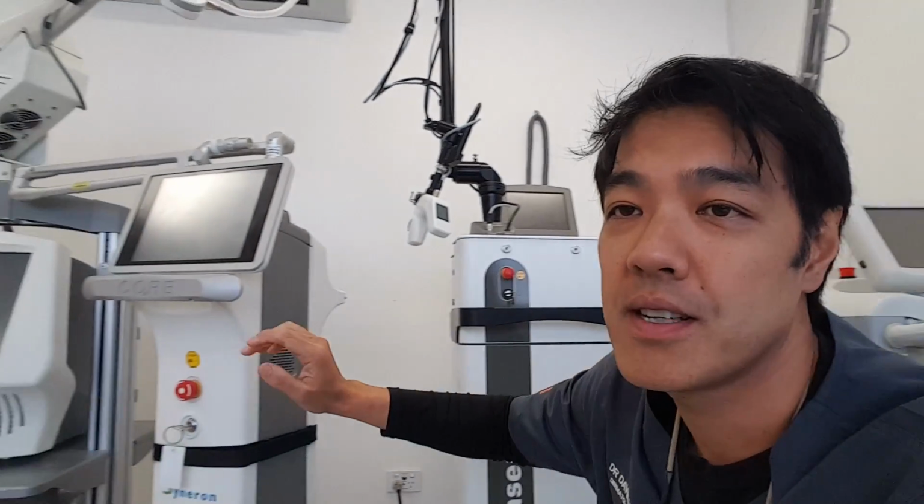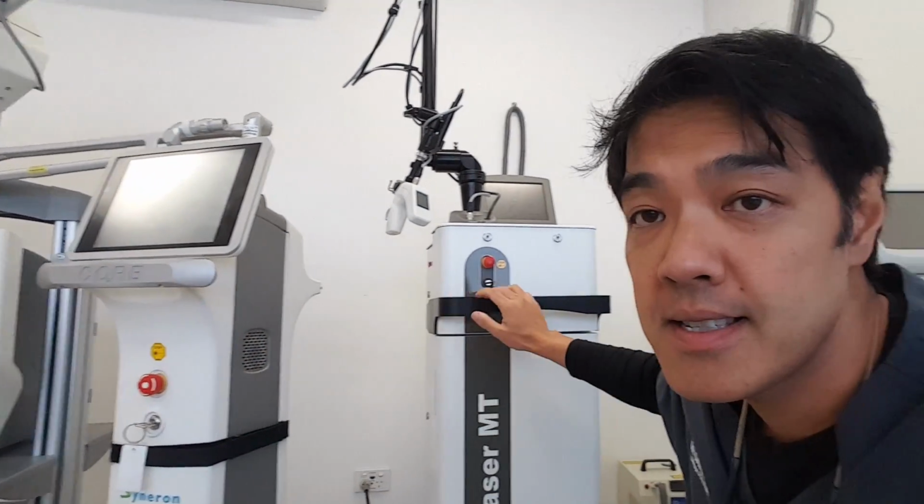Because all of these technologies, lasers, they have to treat the upper parts of your skin, right, before treating the lower parts of your skin where your scars lie. So the treatment of choice for me and most specialists who do acne scar treatments is actually not a laser. It's actually microneedling. Now, my favorite treatment of choice is this. It's Infini by Lutronic. And I'll give you many reasons why.